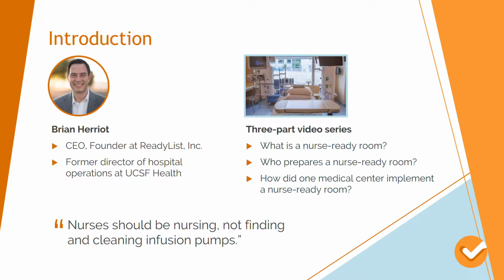In our discussion today, we will talk not only about who prepares a Nurse Ready Room, but also about the challenges. Why is it so hard? It doesn't seem like it should be so hard, but it is difficult. And always remember, nurses should be nursing, not finding and cleaning infusion pumps.